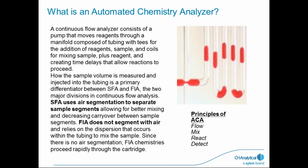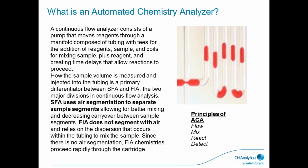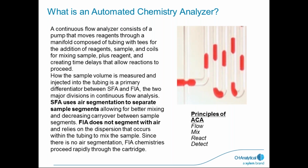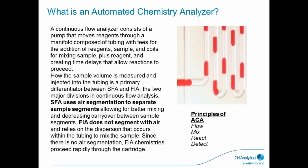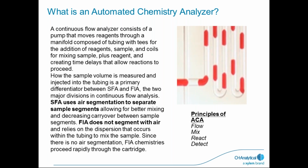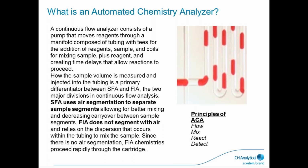Segmented flow uses air segmentation to separate sample segments, allowing for better mixing and decreasing carryover between sample segments. And FIA does not segment with air and relies on dispersion that occurs within the tubing to mix the sample. Since there's no air segmentation, FIA chemistries proceed rapidly through the cartridge. So what you see here is an example of segmented flow. You have your sample and there are the air bubbles between each of the sample aliquots. So again, the principles are flow, mix, react, and detect.